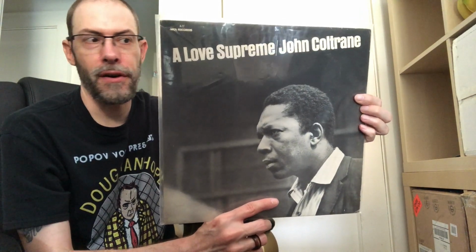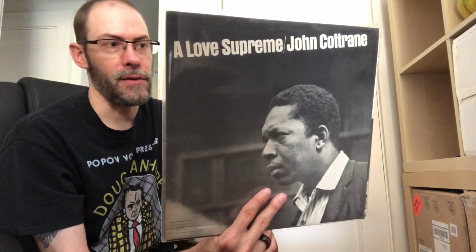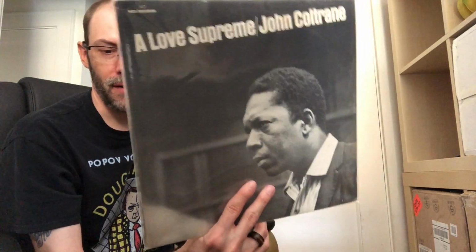And then that led to A Love Supreme. I wish I had a gatefold. Never been in the cards, but I just have this copy here. One of the first jazz records I ever bought at Lunchbox. This was like $8. It just plays fantastic, so I'm good with it. Somebody wants to send me a nice early press, go for it.